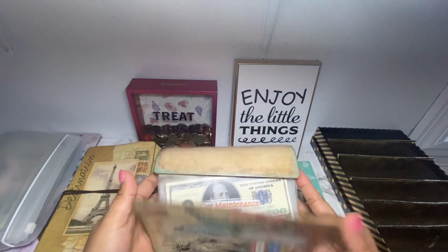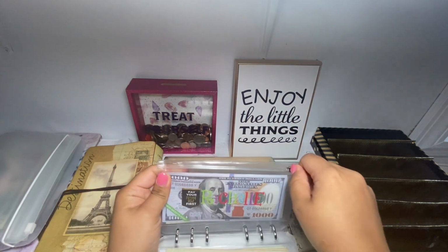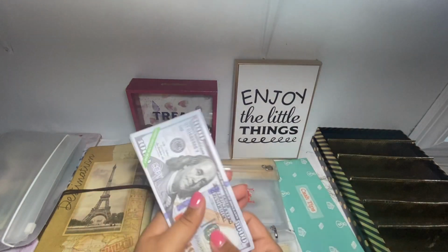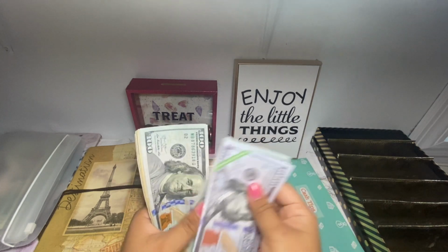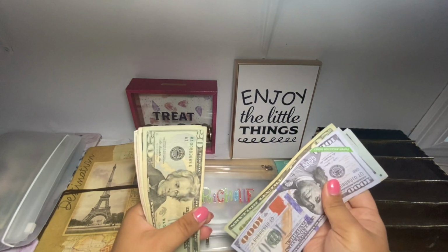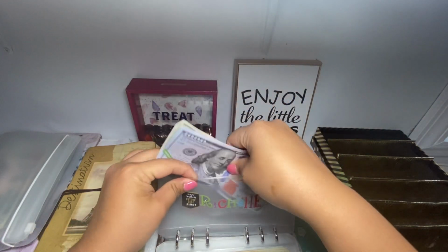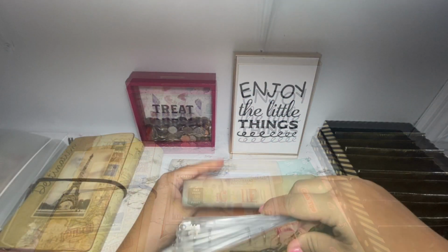So we're just going to go back in here and put it with my money. So now I have 1,000, 100, 200, 300, 400, 450, 470, 490, 510, 520, 525, 530. So 1,530 for me. Woohoo!